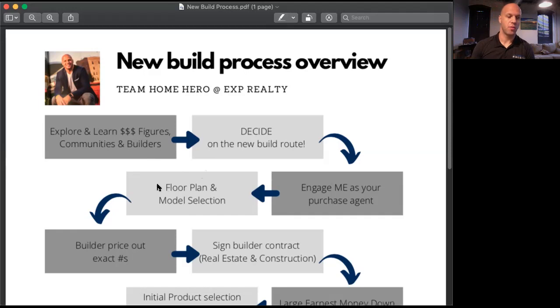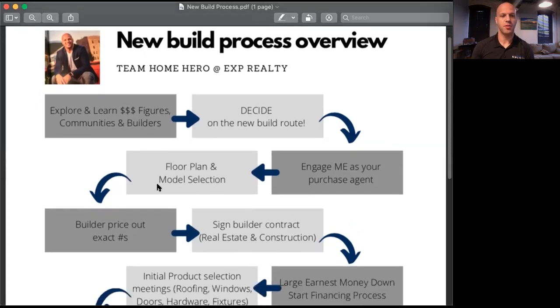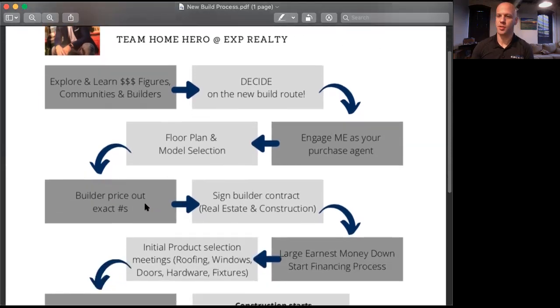But once we pick a floor plan and model selection, from there, the builder will price out exact numbers. Because there might be situations where, like, all right, I want the basement finished. What's that going to cost? I want a wet bar in the basement. What's that going to cost? I want granite instead of laminate. What's that going to cost? So there's a lot of pricing considerations, a lot of back and forth in this situation.